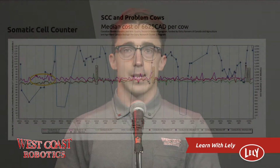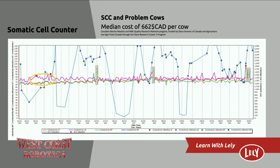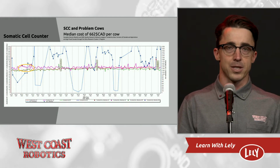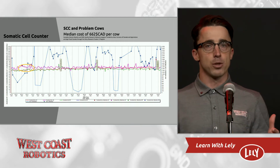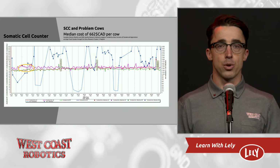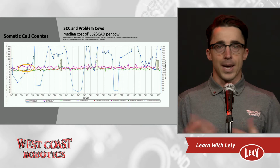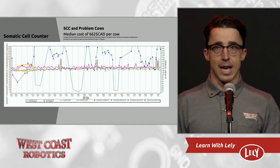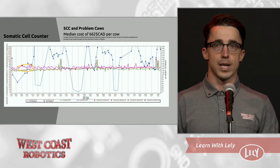Next is the somatic cell counter. We all know that mastitis is very costly on dairy farms. I don't have to tell you this. But another misconception, I guess, is that conductivity is a good measure of finding out which cow has mastitis. And that can be true sometimes, but it's not necessarily true all the time, depending on which kind of mastitis we're dealing with. So here's a good example on the graph you have on the screen now.